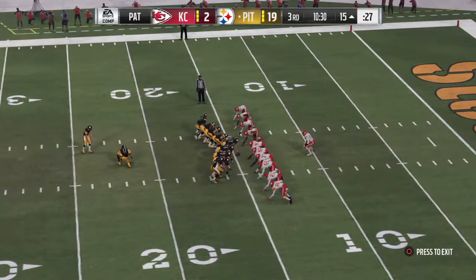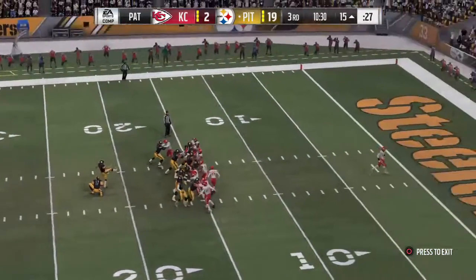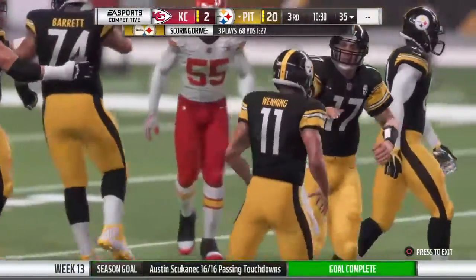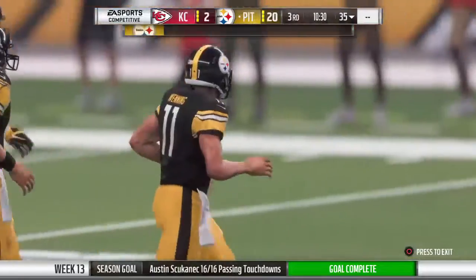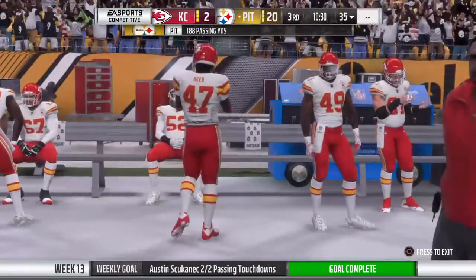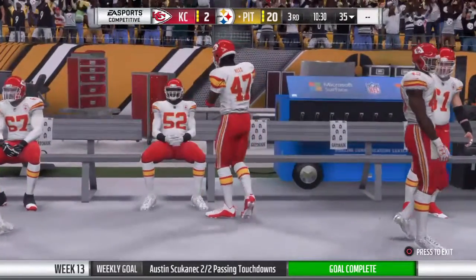Extra point attempt to come here. He missed one earlier, remember, but this time he gets it to go. The drive there only spanning 3 plays, and it ends with a Pittsburgh touchdown.